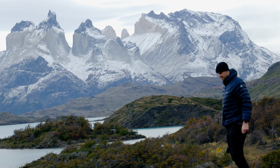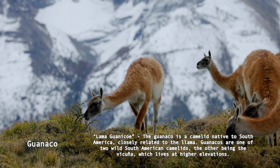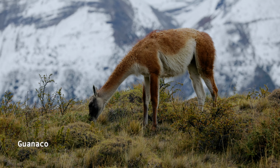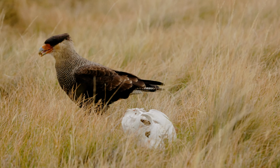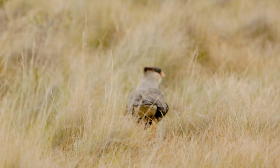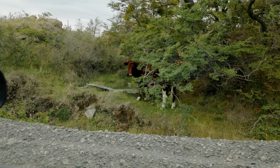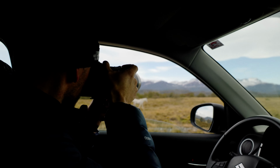A short drive up the road, we ended up seeing guanacos, which are part of the llama family and only exist here in South America. We also saw this crazy bird thing that was eating a guanaco skull, which was crazy. So we continued on thinking about all these weird experiences and driving around and taking photos of the amazing scenery.